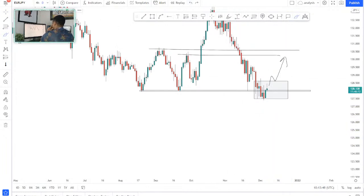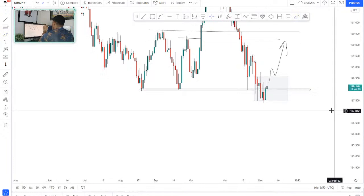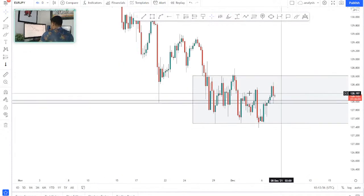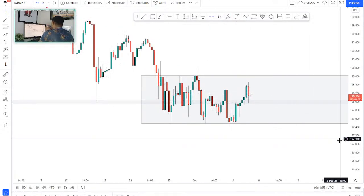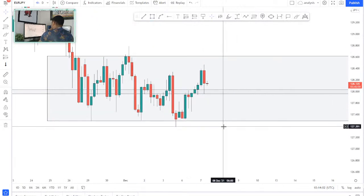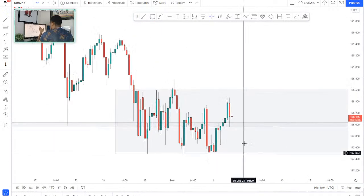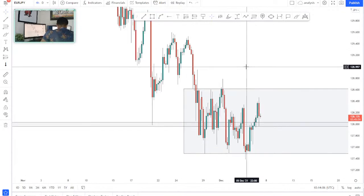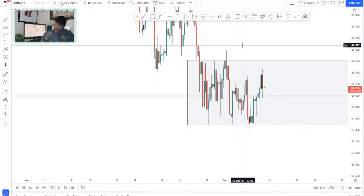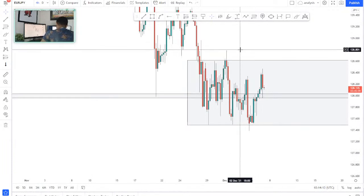So that's what I do have in mind for Euro JPY, waiting for price to give me a clearer direction of where it wants to go. Right now it's very messy, and if you're looking to trade Euro JPY, like I said, selling at the highs and buying at the lows is probably your best bet, or just waiting for the breakout. But yeah, Euro JPY not too clear in my opinion. Anyway, difficult to trade.